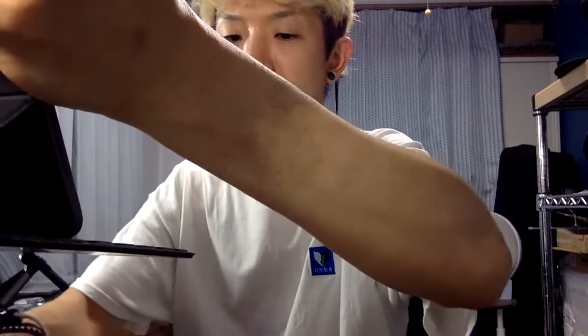But to add to all these big announcements, we also want to do something a little different. This is iPhone 12 Mini.